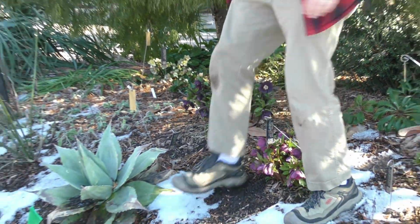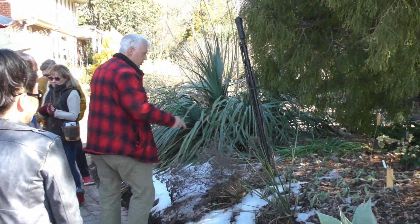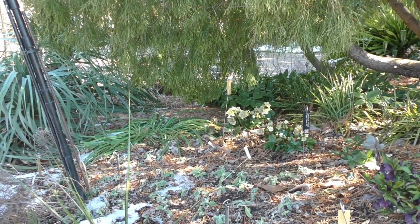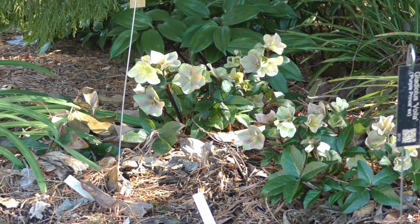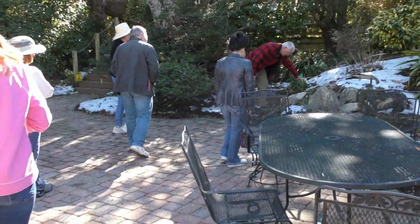Okay, so let's go back this way. All right, so under here, this is a start. This is some of the early hybrids I was telling you about with Helleborus nigers, where all the flowers face out and they're completely sterile. These are seeding, these are not. You can see the colors range really dramatically.